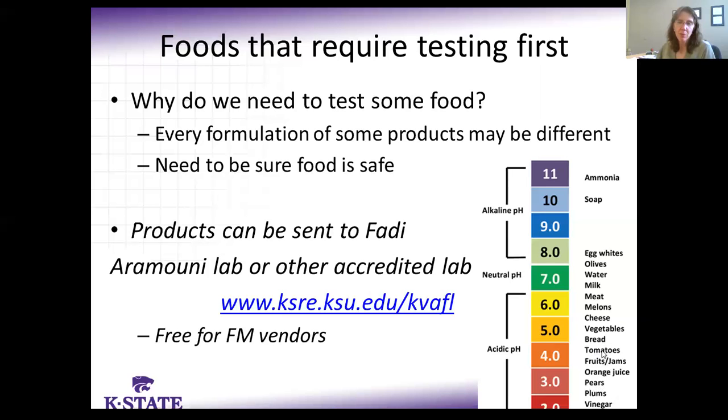Tomatoes are right on the border. 4.6 is the pH cutoff for Clostridium botulinum, which is a concern in canned foods. So things like canned meat or canned vegetables are higher risk products. We just want to make sure the products sold are as safe as possible.